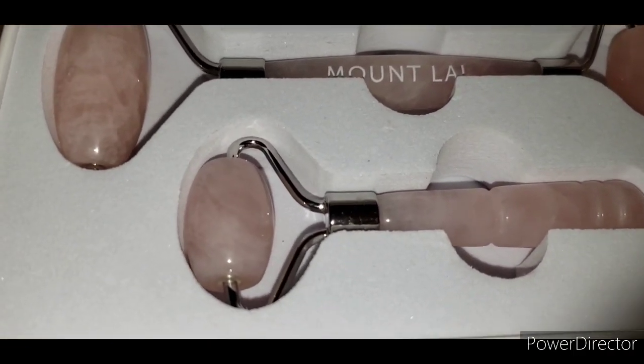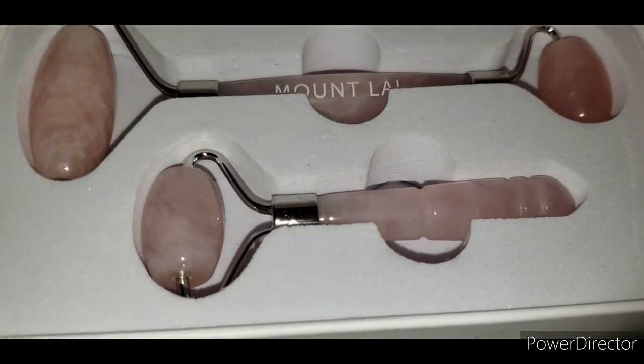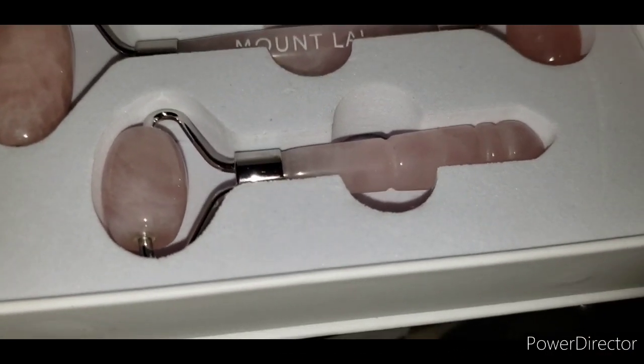Do I think these are worth it? I absolutely love this. I wouldn't give it up now that I have it. But would I buy it in the first place? I don't know. It's hard for me to tell because I'm a little spoiled by it.